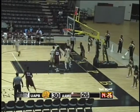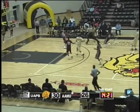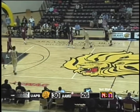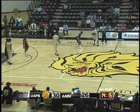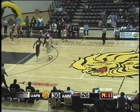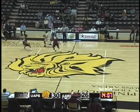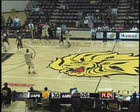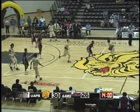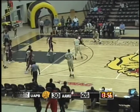Here on the other end, quick miss. And off to the races again, the Golden Lions go. Whiting will set it up to Hammond. But Jovan Love just showed some serious elevation skills right there. His whole arm was breathing down the rim. That was impressive. 30-26, UAPB by four with some momentum here.